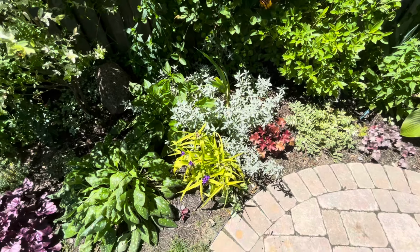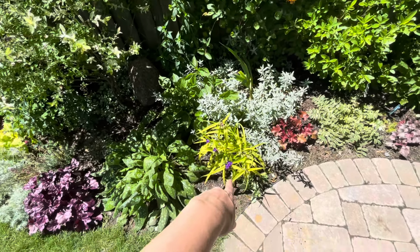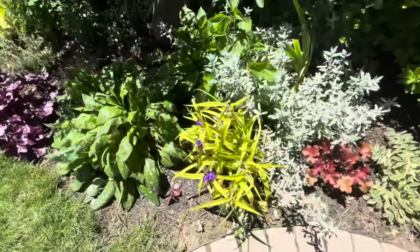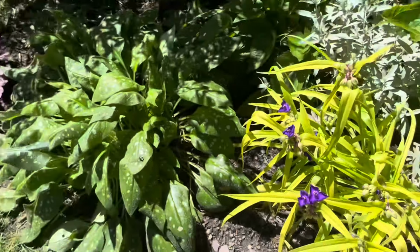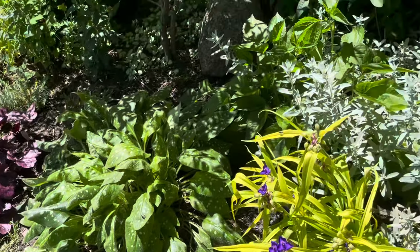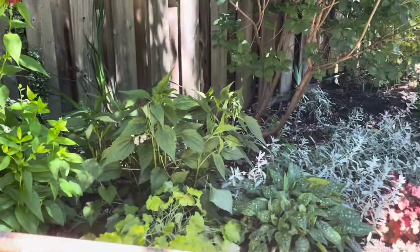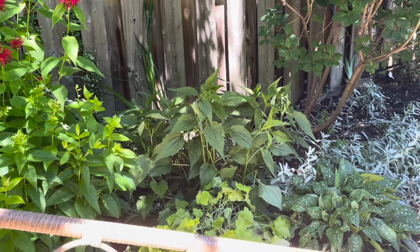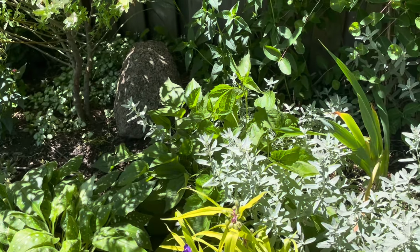Artemisia, Kiss Me Kate. No, not Kiss Me Kate. Whatever. I always do that. I'm such a musical person. So pretty. Another leopard's bane. A black-eyed Susan. Oh, did I even say what that was? A Rebecca black-eyed Susan. The one that's wilting. Anyways. I had one plant and I cut it into four.